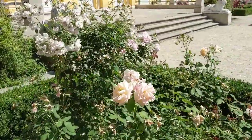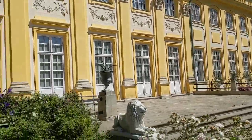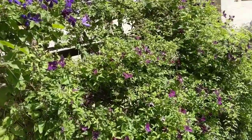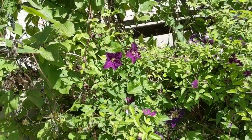The palace is here. Look at the decoration. I really like the color scheme here, this yellow and green. Apparently the castle survived the partitions and both wars. So this is not reconstruction. It's the real thing, just renovated. This is not a rose, but it's still pretty.